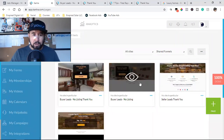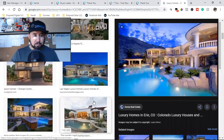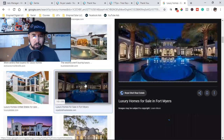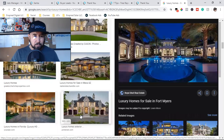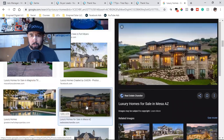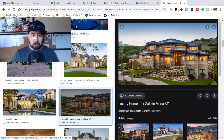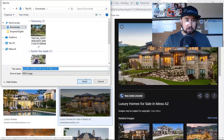Okay. Now what I want to do is get two different images. Let's see if I can find one. I don't want something too crazy. Actually, I like this one. Let's go with this one. Let's see if I can just save image. I'm going to save image there, and then I'll save it there.